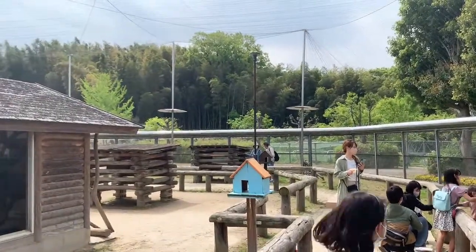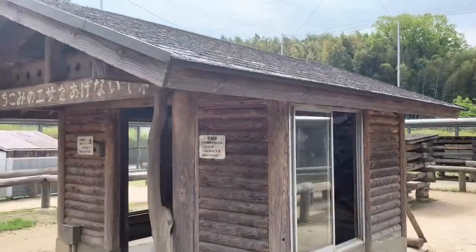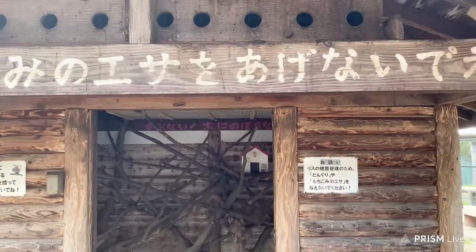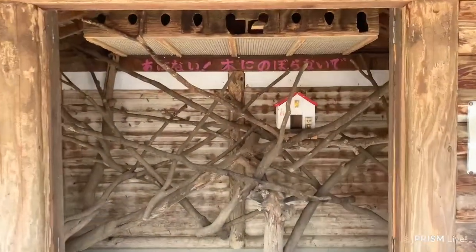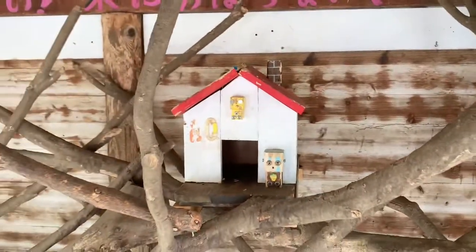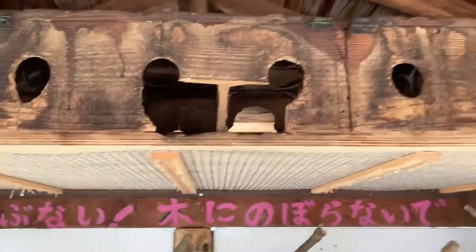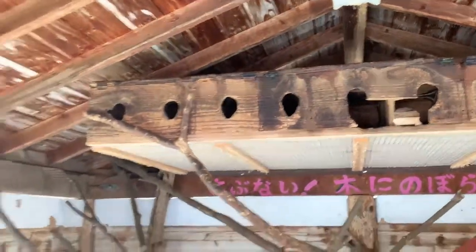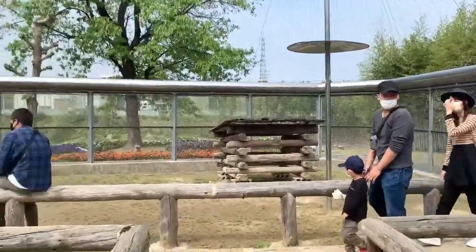Where should we go first? Where there aren't so many people. Let's go here. What's here? Any squirrels here? Hello. Just the house. Outside? So probably these are the houses of the squirrels. And the squirrels are there.